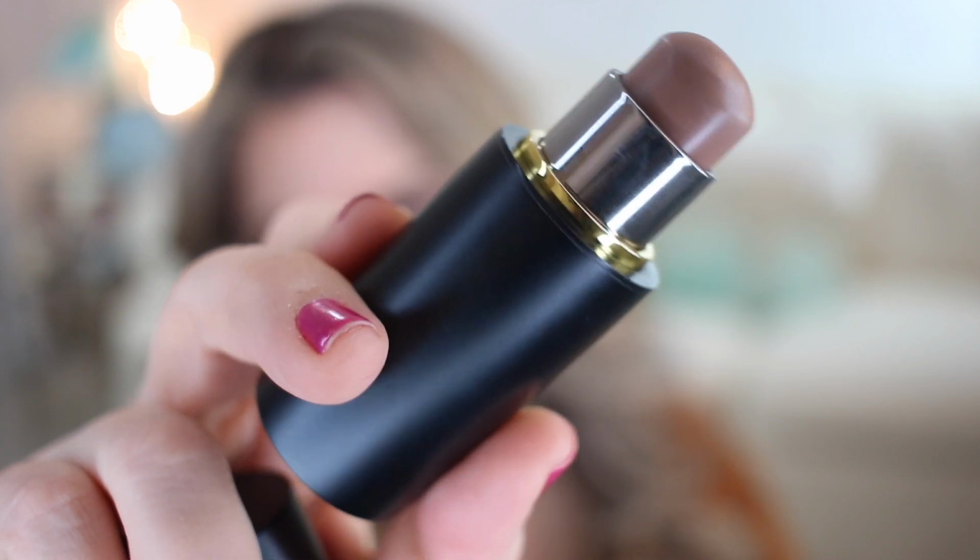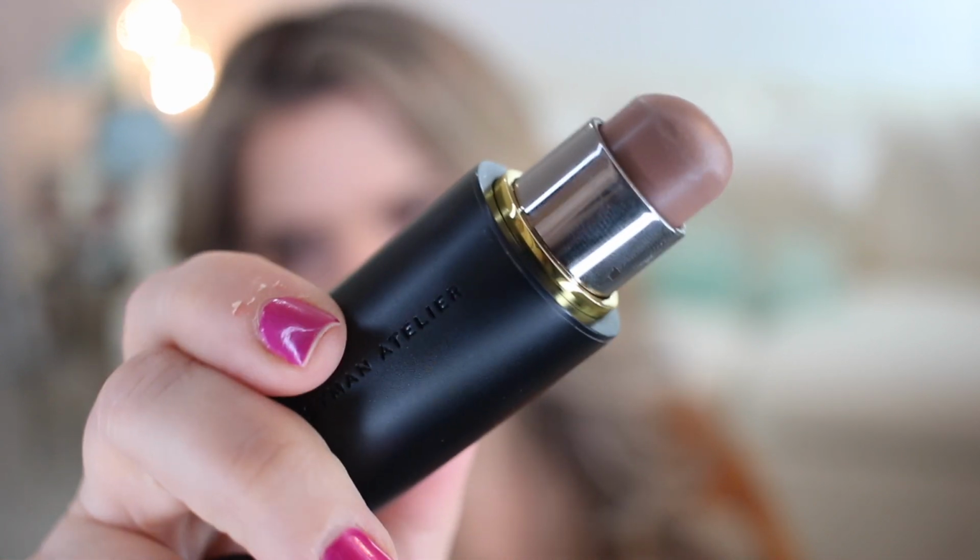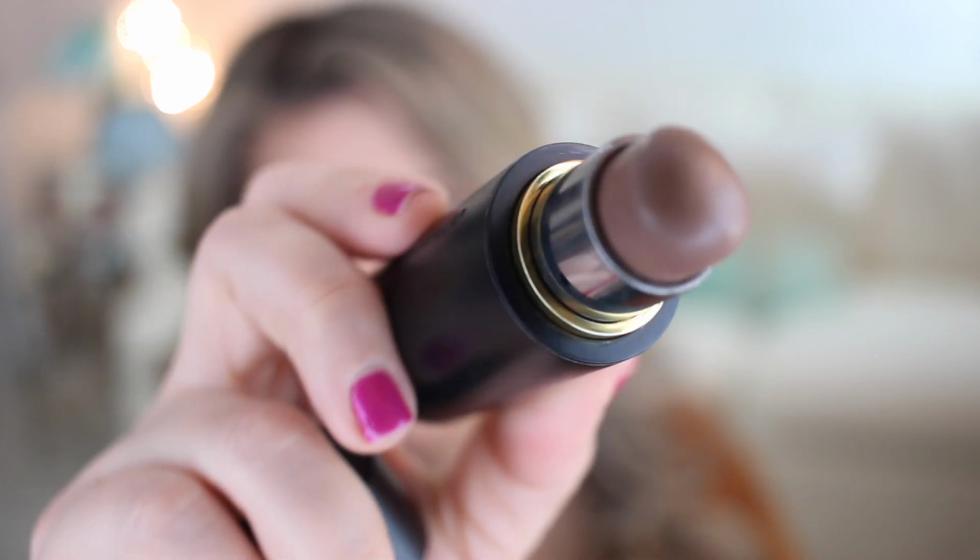They also have a contour stick that I also really love. It's this one right here. This is in the shade Biscuit, and this is a really pretty color. It's not too warm a tone, not too cool a tone. It's just a color that I really, really like. So this is probably another one that I would highly recommend. Again, it's from Westman Atelier, and it is just a really good quality.